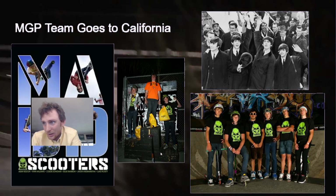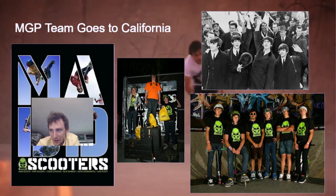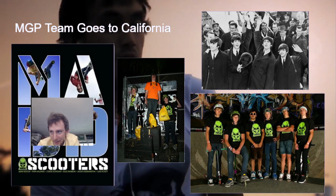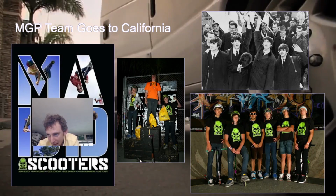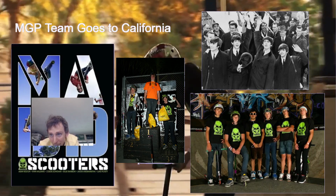Here it looks like Josh Kish's setup. He's got, looks like black inward bars, copper/bronze colored SCS, probably a Phoenix deck, and then looks like a Cody wheel in the back. You can see a little bit of the purple coming out.